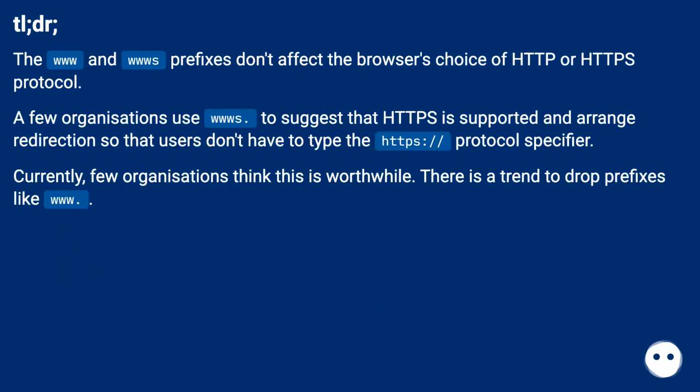TLDR. The www and wwws prefixes don't affect the browser's choice of HTTP or HTTPS protocol. A few organizations use wwws to suggest that HTTPS is supported, with a redirection so that users don't have to type the https:// protocol specifier. Currently, few organizations think this is worthwhile. There is a trend to drop prefixes like www.